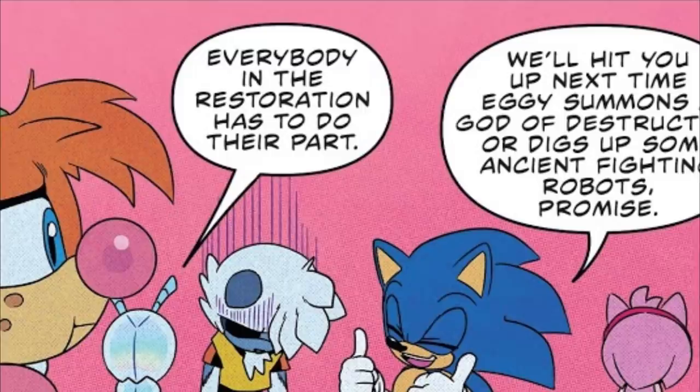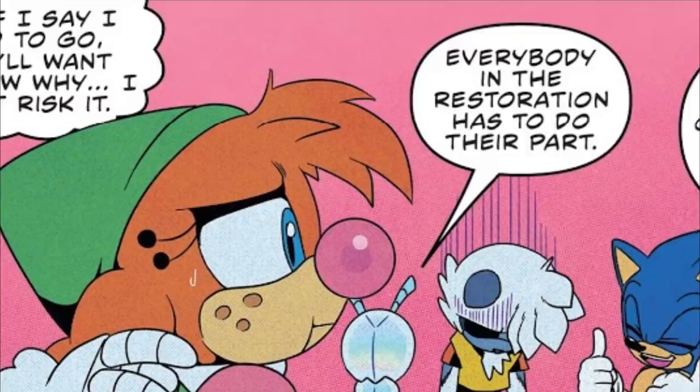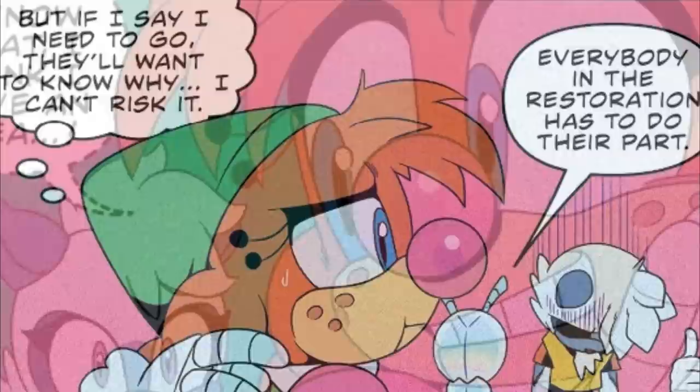That song's like, don't worry, if Eggy summons a god of destruction or digs up some ancient fighting robots, we'll let you know. All while this is happening, Belle is thinking to herself that he might be there. But if she says that she wants to go, they'll want to know why, and she can't risk that. So she instead turns to the ever-eager Tangle and says that she has an idea.